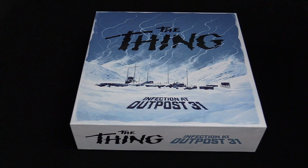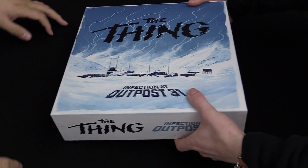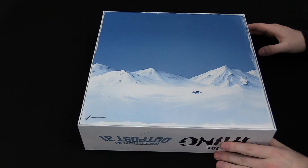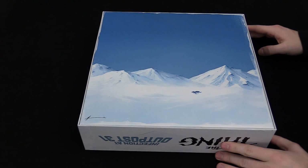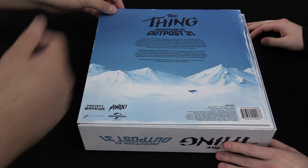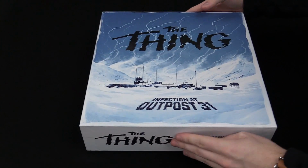Evan, we have The Thing: Infection at Outpost 31. This box is pretty, it's a cool looking box. Now we're going to show you the back. We already took off the wrapping. There's a sheet that comes off. This sheet doesn't really say much or show the components, but it's got your barcode. So yeah, that's the back of the box.